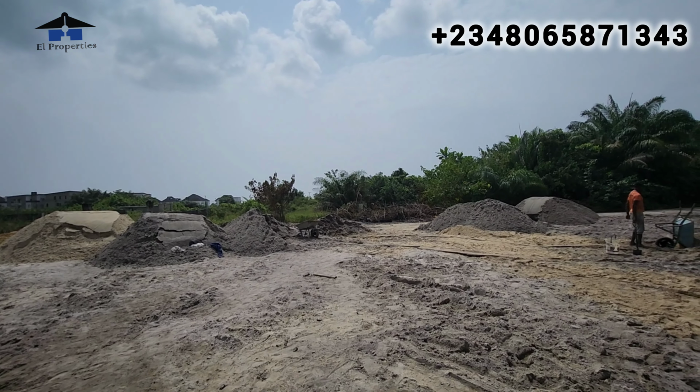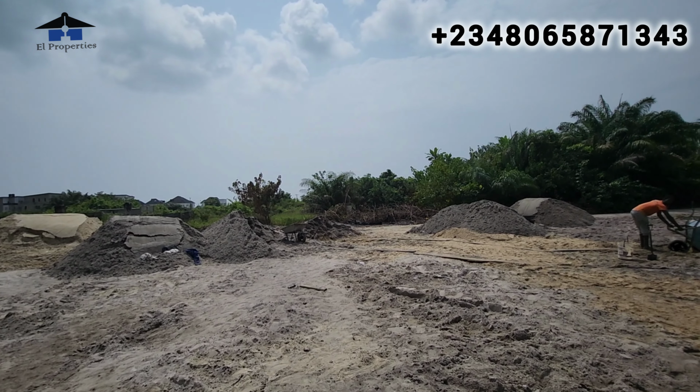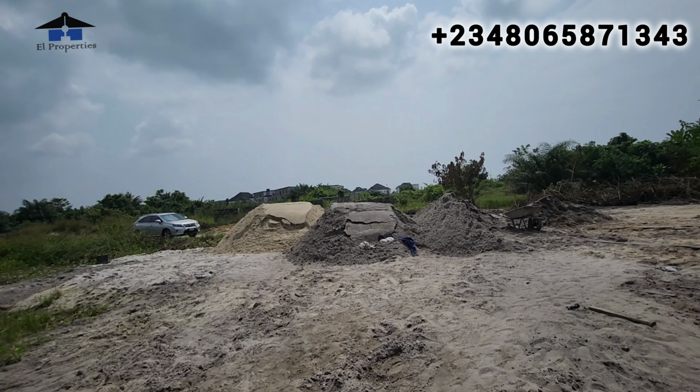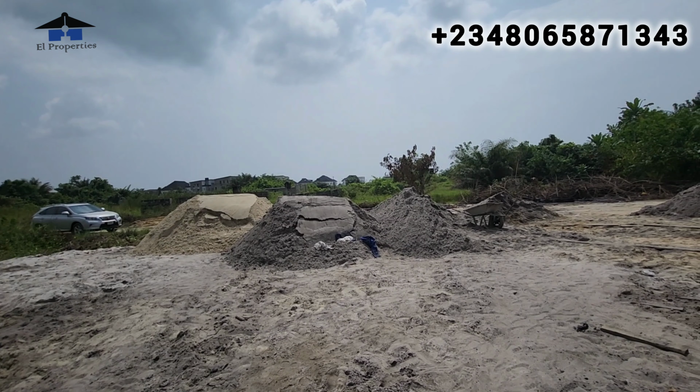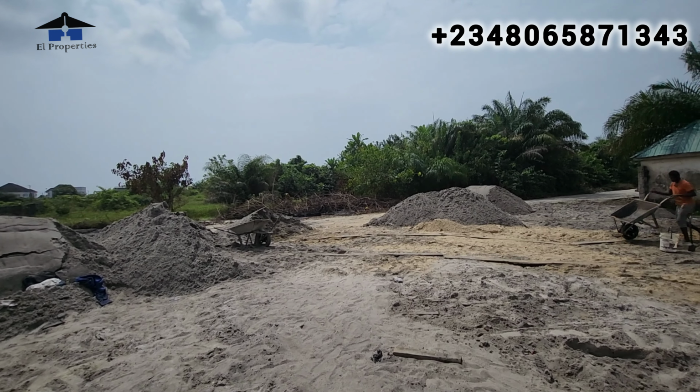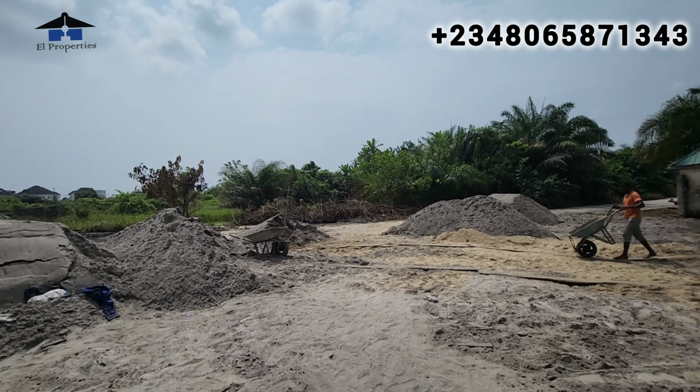That is amazing. No developer is going to give you that offer in Lagos as of today with the economy of Nigeria and also with the inflation rate. But this developer has factored all those and they have decided to give you a flexible payment plan of 12 months without interest. Nobody should slip out on this.